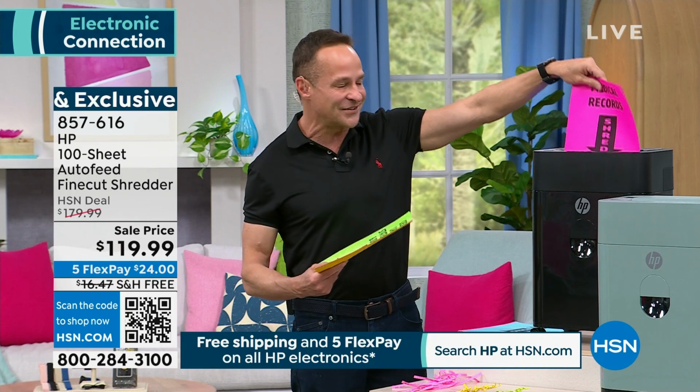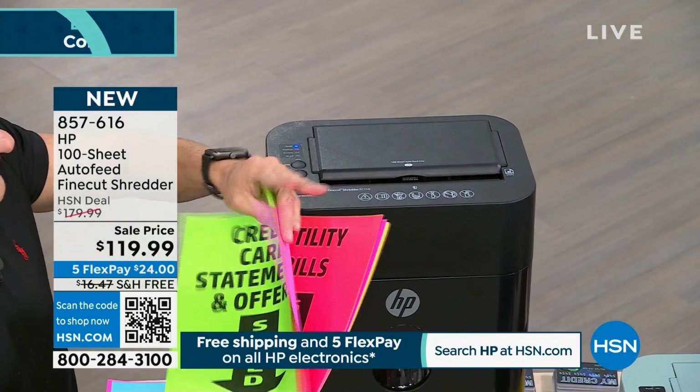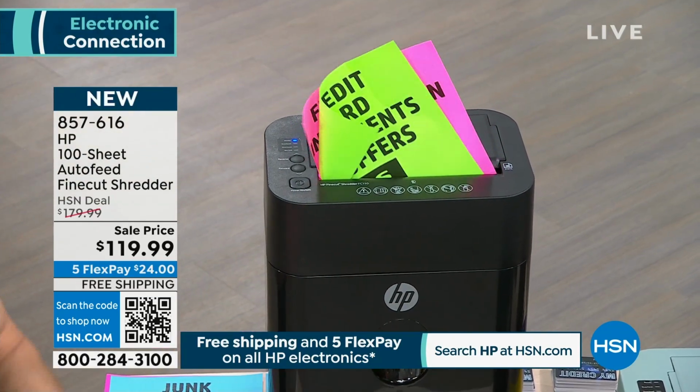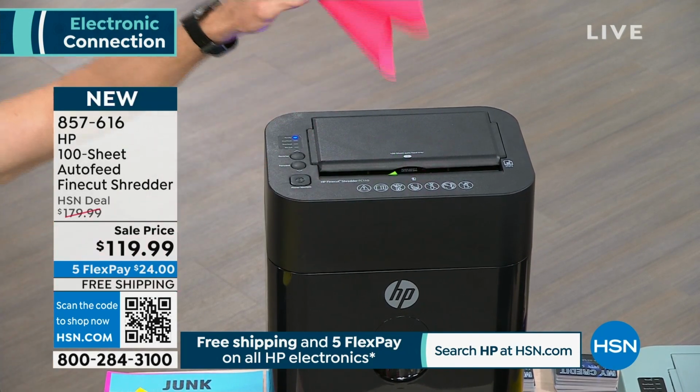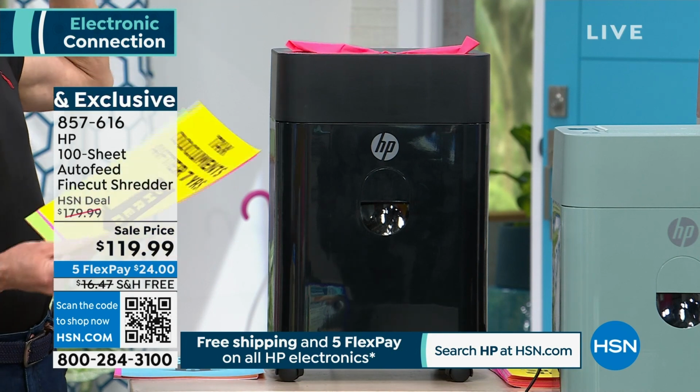First thing is the manual shred. So you can do up to 10 pages at a time. There's one page. Now I'm going to put in two pages. I'm not actually going to do 1, 2, 3, 4, 5, 6, 7, 8, 9, 10. But the point is, you don't have to be careful with this. You can do a lot of pages at one time. You can do up to 10 pages at a time, and they're out of here, they're gone.